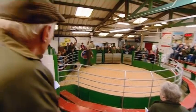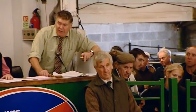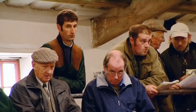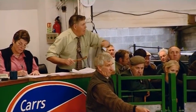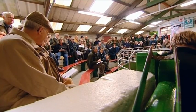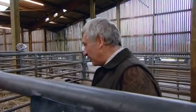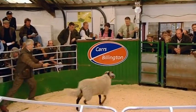400, 400, 50, 600. Good carcass. Within seconds, his 6-month-old tup is under the hammer for £650. Well, that went well. That was a shot. Roy's second young tup makes 500.